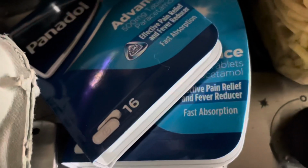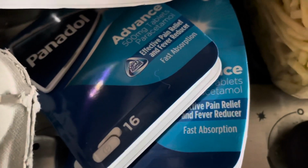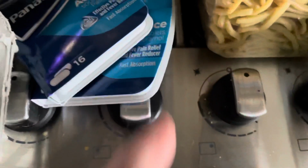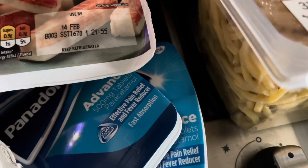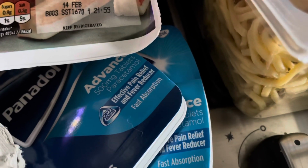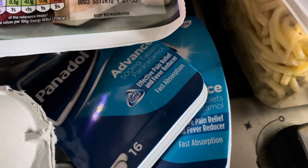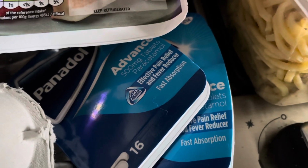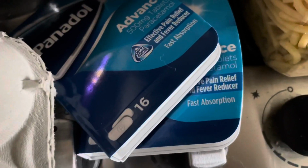Two packs of Panadol, because one hasn't been lasting me. This morning, I took the last two from the second pack of these that I got last week. I've had a lot of migraines, a lot of hip and back pain, and I've just been in a lot of general pain. And I do have prescribed painkillers, but you have to take paracetamol as your base painkiller and then add to it. So I've got them.